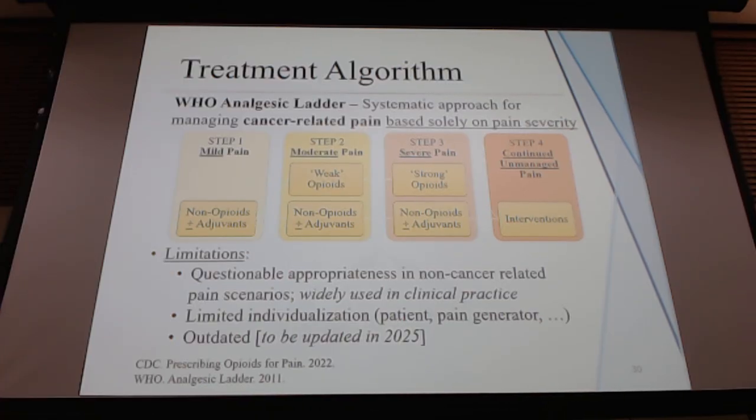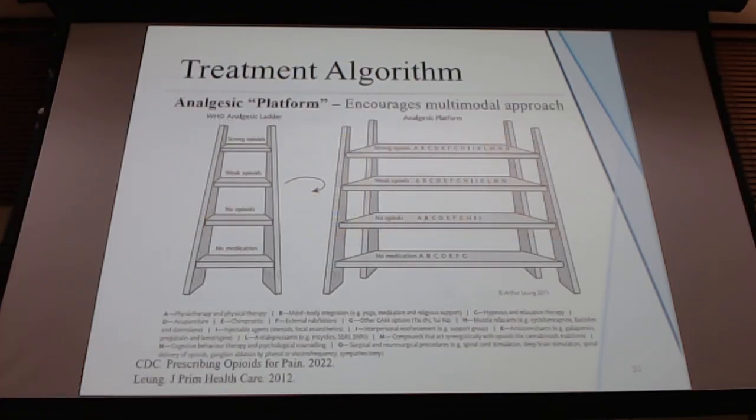However, as I was updating the slide, I was happy to see that it's supposed to be updated sometime this year. So hopefully not in the next week, but sometime this year. All right, 2012, so a year after the WHO had updated the most recent version of their ladder, there was a platform that was published. And so the platform takes it from just nothing to mild, to moderate, to severe, to keep doing things. They added this kind of bench saying, sure, you can do this, but try all of these other things too. Okay, and they're all equally on that line.